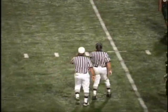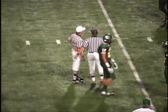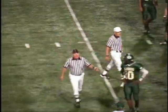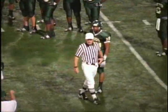Well, Oliver out of the backfield, he slipped into the flat and was open. It was a good throw and toss and good play, but there's a flag thrown, and we're going to wait and see. Let's see what it's going to be. But I believe it's going to go against Longview.